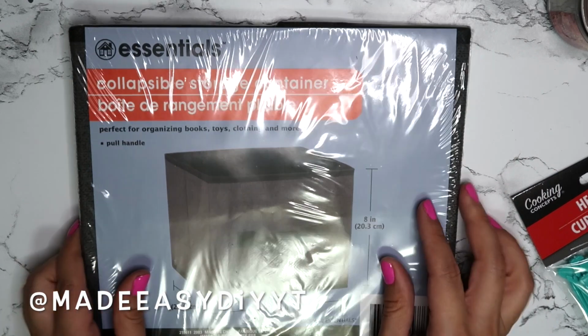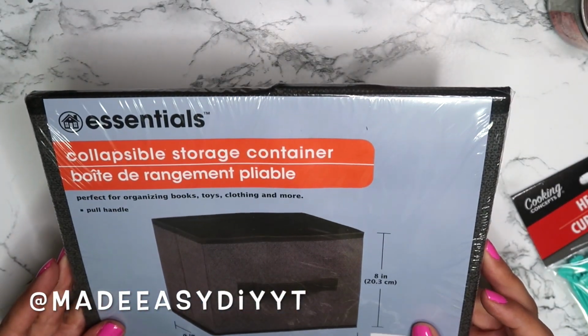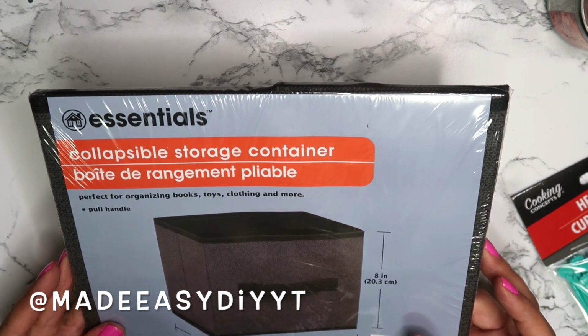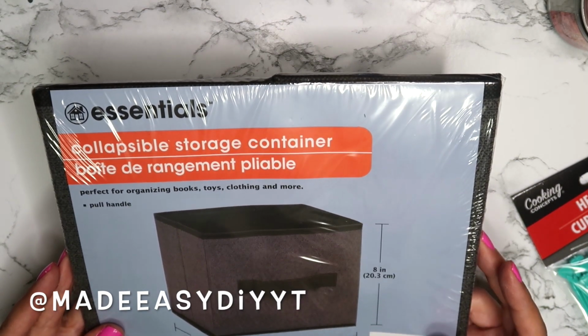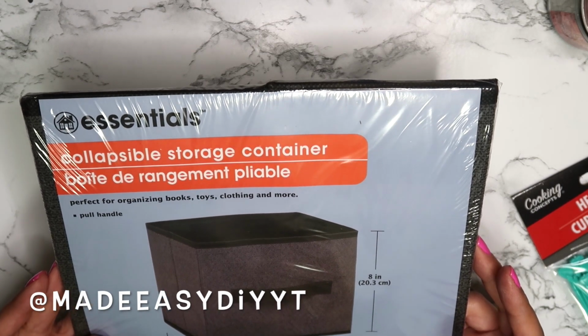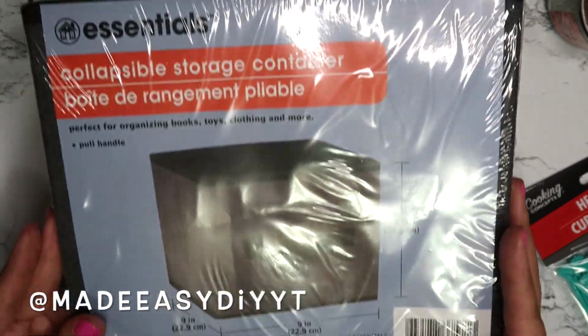They also have these back, which are the collapsible storage containers. They have different sizes. I found this one in a black color, black and grayish color. I really like these. These are perfect, and for $1. These are way more expensive at other stores, so I found these.